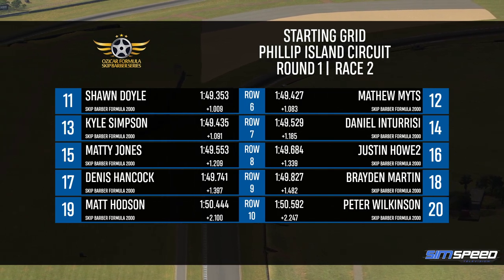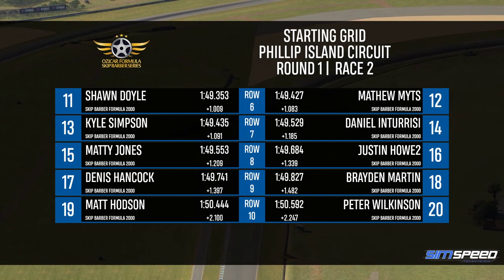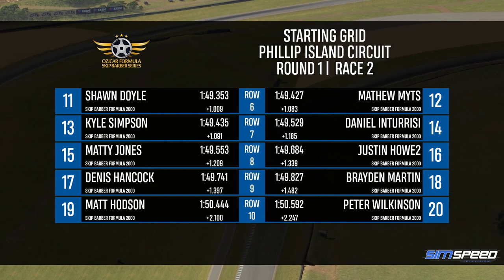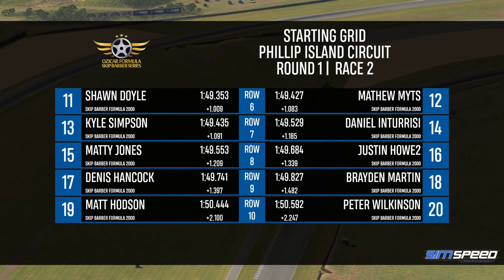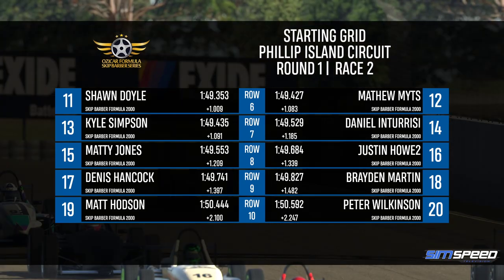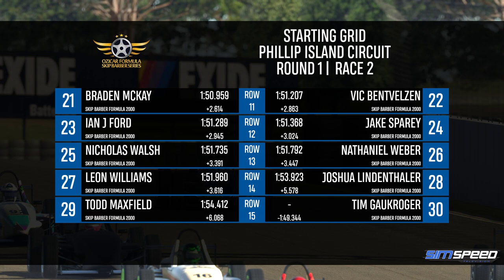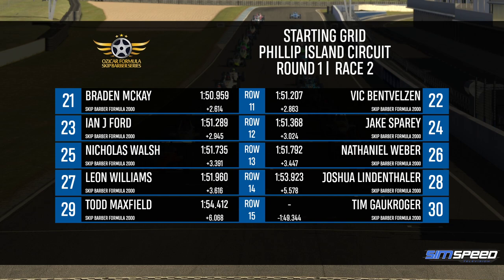To 11th for Sean Doyle and Matthew Mitz in 12th, Kyle Simpson 13th, Daniel Interussi 14th, 15th is Maddie Johns, who is one of our big movers in race one. Let's see what happens in race two from 15th on the grid. Justin Howe in 16th, Dennis Hancock 17th, Braden Martin 18th, Matt Hodson 19th, and Peter Wilkinson in 20th. Peter Mackay and Vic Bent-Velsen line up off the 11th row of the grid. Ian Ford and Jake Sperry behind them.